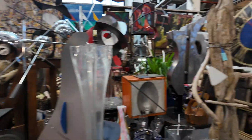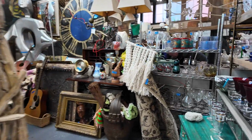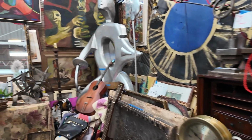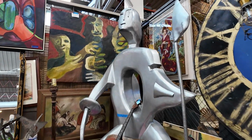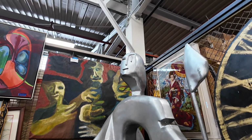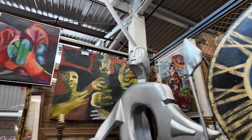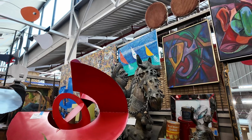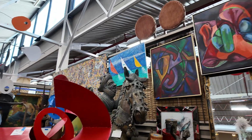All kinds of horse sculptures, glass sculpture in the corner. Impressive pieces of art in here. That is amazing. There's some really cool things. A horse. And a horse. You could really go crazy with decorations here.